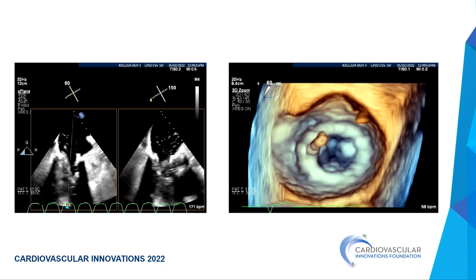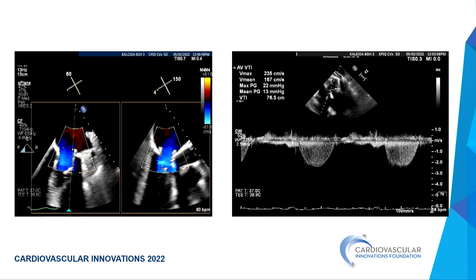What size valve? 26. We played around a little bit with 23 and 26 in terms of sizing. I just didn't feel comfortable with a 23 overexpanded. A 29 would definitely give us outflow tract obstruction. Our neo-LVOT with a 29 would have been close to 70, so that was not even an option. So 26, great result. I did not see any PVL.